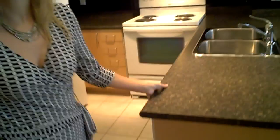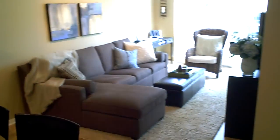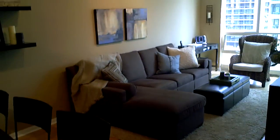And then you can see in the kitchen, there's more than enough room for entertaining and for enjoying the breakfast bar.